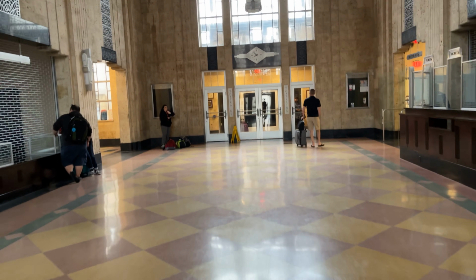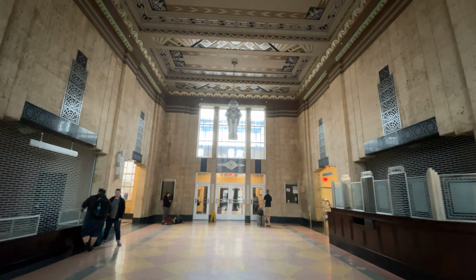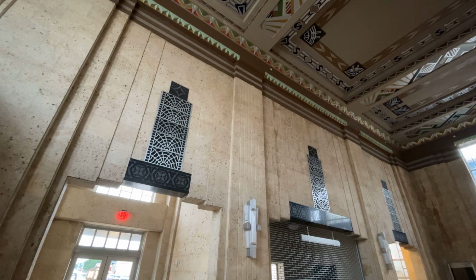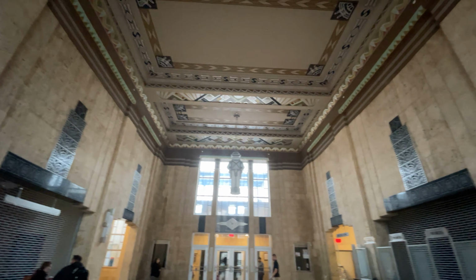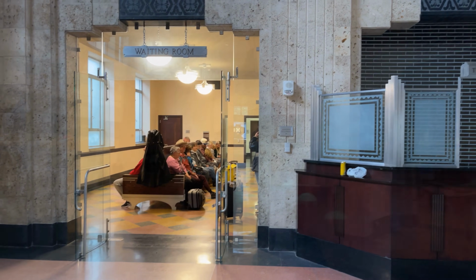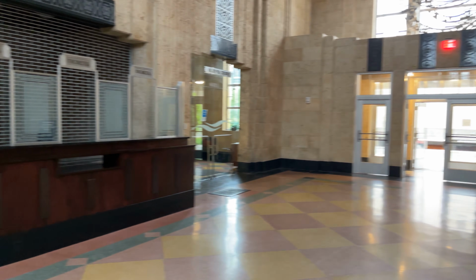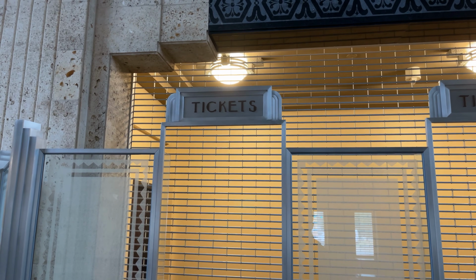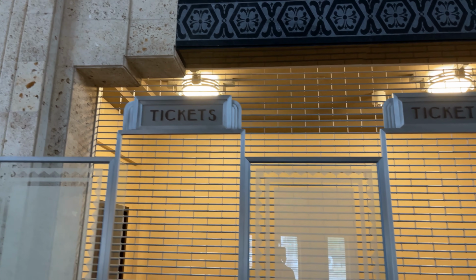Unlike a lot of smaller stations around the US, this station is beautiful. The building features Art Deco styling everywhere and a high central ceiling, plus plenty of black and chrome trim to really complete the look. Off to the right-hand side is a small waiting room and one of two ticketing offices. This one is completely dark, but the one on the opposite side has its lights on, although the metal grate is still down, so no ticketing service is available.